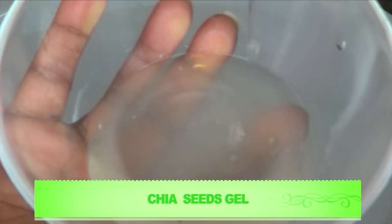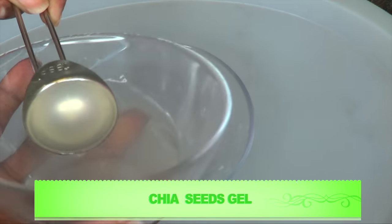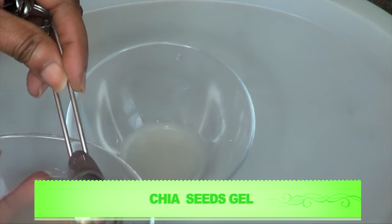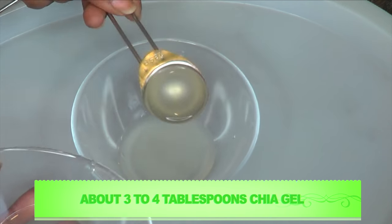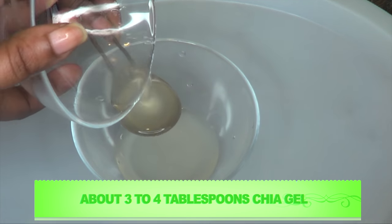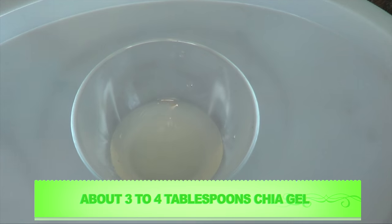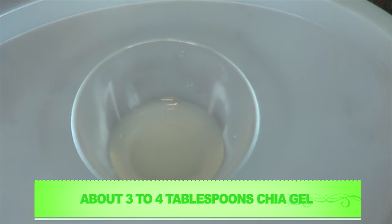Now when you're done squeezing, take a look at this. This is what you're going to get. You are going to get the gel from the chia seeds. And this is what we are using to make our serum. So we're going to take about 3 tablespoons of the chia gel. As a matter of fact, I have about 4 tablespoons here. And let me just use everything up.